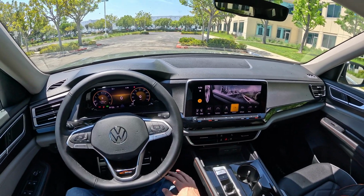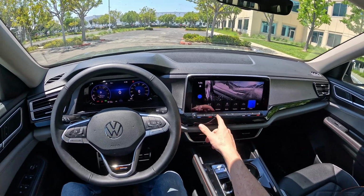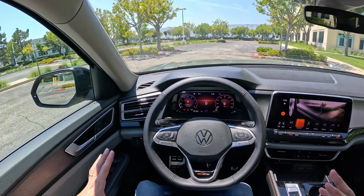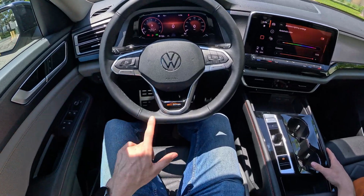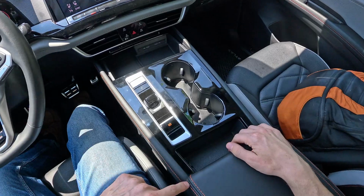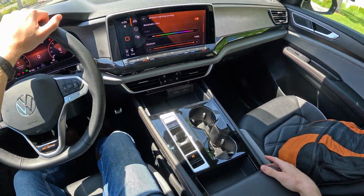What is Custom? Custom is yellow. Okay, Off-road, green, snow, dark blue. Just keep it in Comfort. This gets you the kind of Peak Edition vibe. It matches the stitching. Some Peak Edition badging on the steering wheel up here. I do not think it's a good idea for Volkswagen still to be using piano black plastics, because this is all going to be very scratched up before very long.